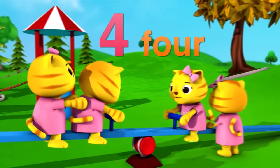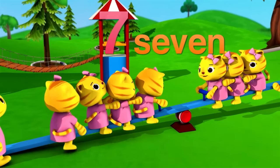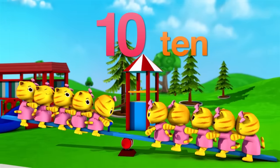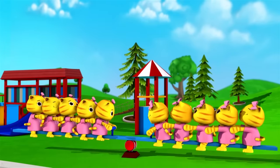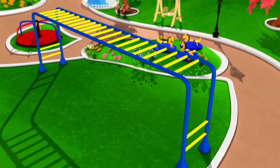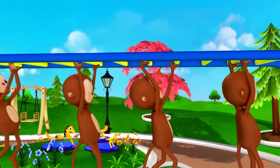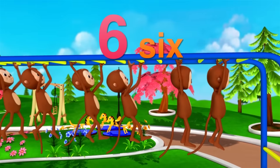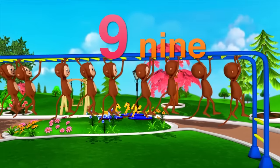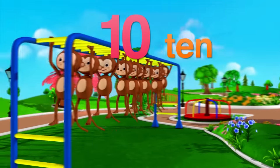Little kittens, little five, little six, little kittens, seven, little eight, little nine, little kittens, 10 little kittens. One, little two, little three, little monkeys, four, little five, little six, little monkeys, seven, little eight, little nine, little monkeys, 10 little monkeys.